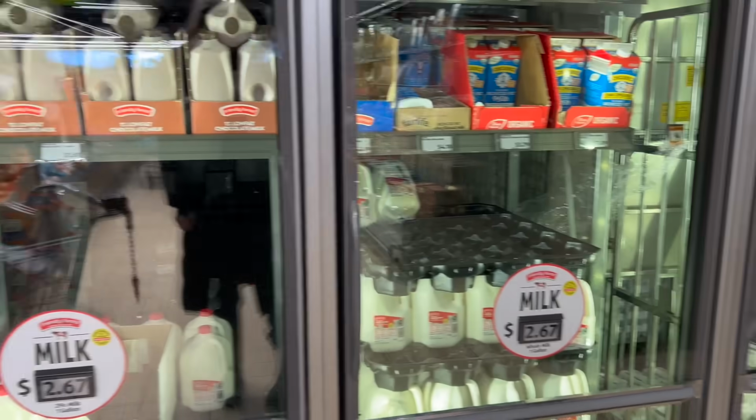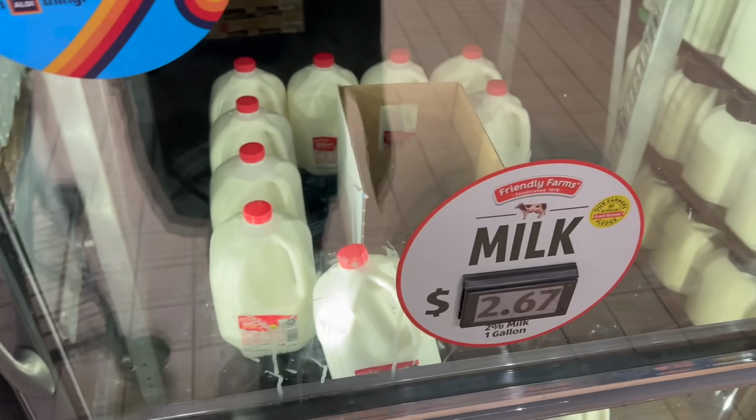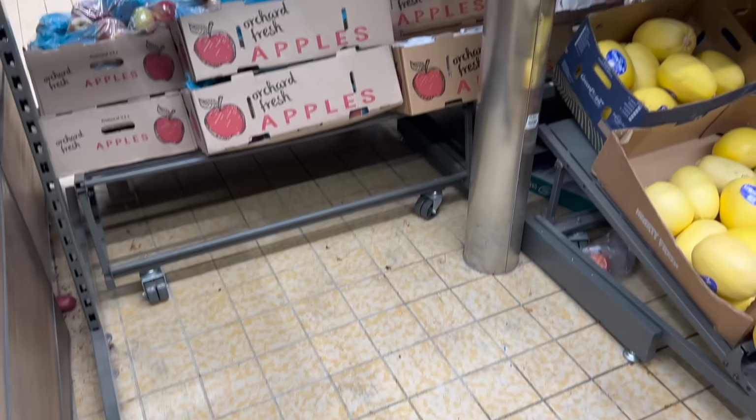This is odd. We have absolutely no 2% milk, so I guess I'm just gonna get a gallon of whole milk, which I needed for soup anyways, $2.67. I need yellow onions, $1.75. Well, I'm definitely gonna be hitting up Walmart.